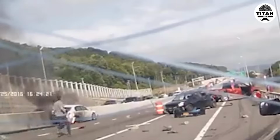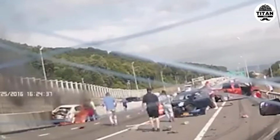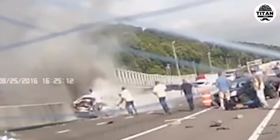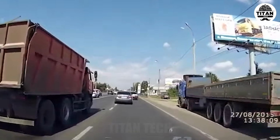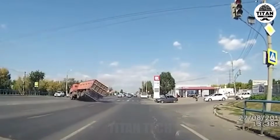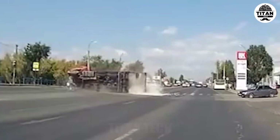Forget crash physics. This was human instinct at its best. Brake check fail. Load shift plus inertia, instant rollover.